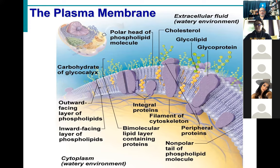As we talked about from the very beginning, yes, it starts with those phospholipids arranged in a bilayer. But like we see, there are cholesterols located in here, all sorts of carbohydrates on the outer surface. We have integral membrane proteins that are embedded within the plasma membrane and peripheral membrane proteins that are associated with it, but not actually connected to it. So there's a whole lot of stuff going on.